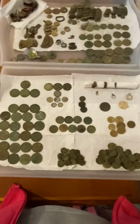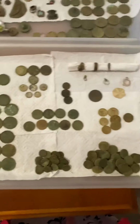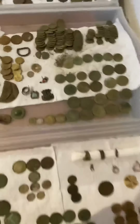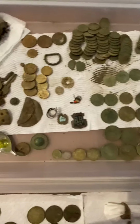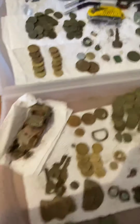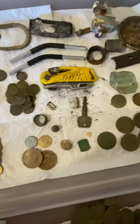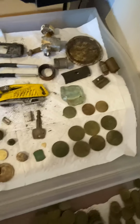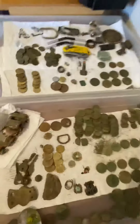But there you go. I'll go through them again slowly, each tray, for you to have a close-up look at it and enjoy looking at all these pennies and half pennies and shillings and threepences and sixpences and florins. Look at all that. Yes, what a wonderful hobby we have. Absolutely wonderful hobby. There you go.